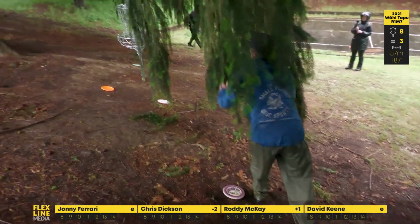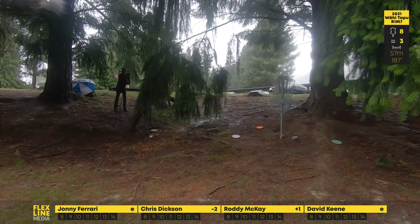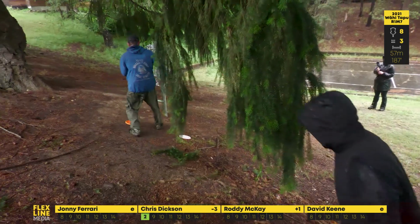Chris really tangled up in the foliage there. He's got himself a bit of trouble, being so close. I'm not sure what's happened between rounds, but Roddy and Chris just feeling like they need to be all at one with the trees.